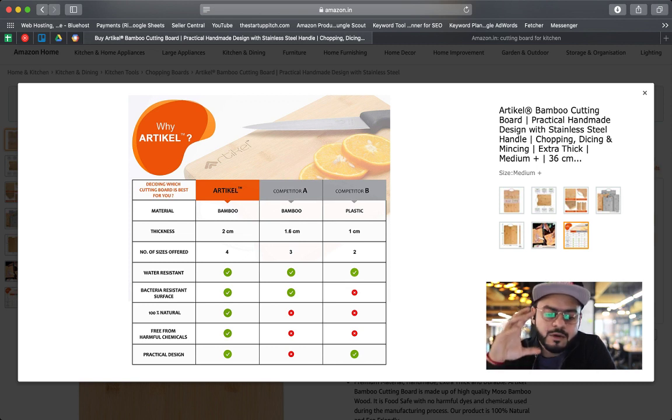Now over here, because you're not mentioning exactly what a competitor A or a competitor B is, you can play around a little bit and position yourself as the best, as long as you are actually hitting those elements. So you need to ensure that you hit all of those elements and you can position yourself as the best of the rest. That is what they're trying to do, and that is the idea behind having a comparison chart on your listing.